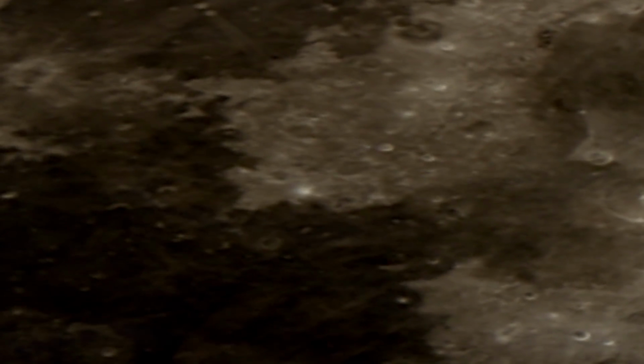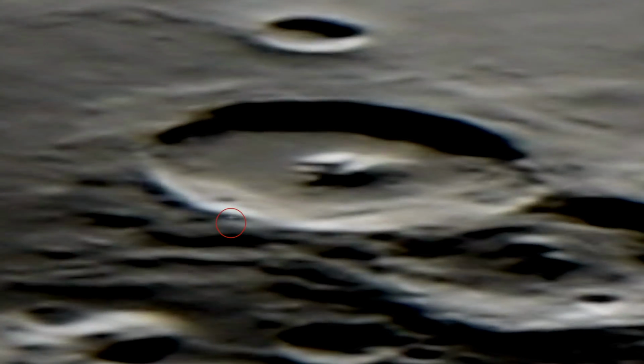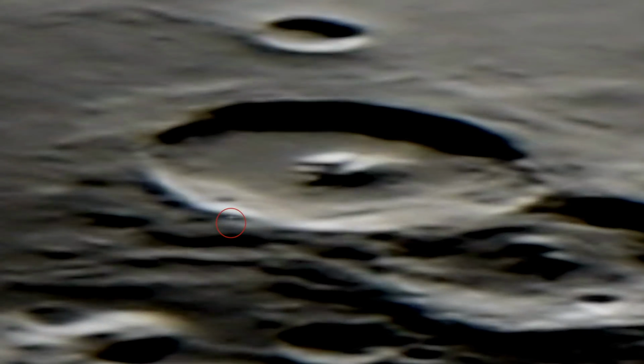Those just arriving that don't know, I just recently got an infrared camera that has night vision, full features on it. Look at this, guys. We're going to look at Theophilus Crater and a UFO. There it is. We're going to see it 3, 4, 5 times so that you can see it. That bright light went over the center of Theophilus Crater. It's just hard to see because, again, it's the same color as the surface.